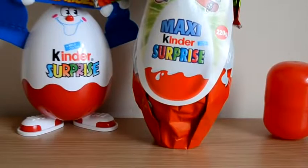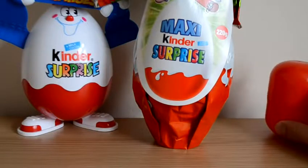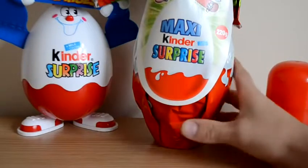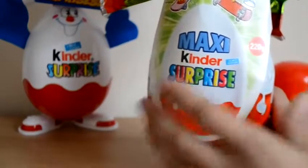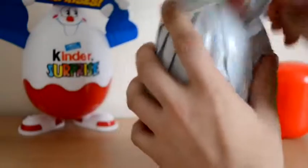Hey guys, here we have the big boy, the Maxi Kinder Egg Surprise, the 220 gram egg. This shell over here is from a 150 gram Maxi Egg, so I just want to compare them to see what the difference is. This one is from The Simpsons, which there's not many of them around really, and you can't get them in all countries, but I managed to get my hands on two today, so let's get into it and not hesitate.